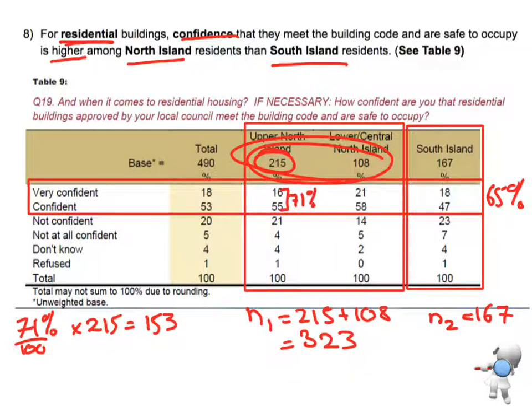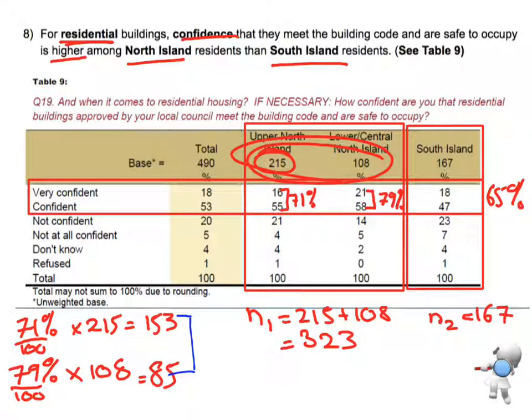Now I'm going to look at the lower central North Island. So I'm going to add the 58 and the 21% together. So that's going to give me 79%. So I know 79% of those 108 people in that survey, multiply that together, gives me 85.32, so that's going to be rounded to 85. So now I want to combine these together, and so 153 plus the 85, that means there are 238 residents out of the 323 residents who felt confident or very confident.